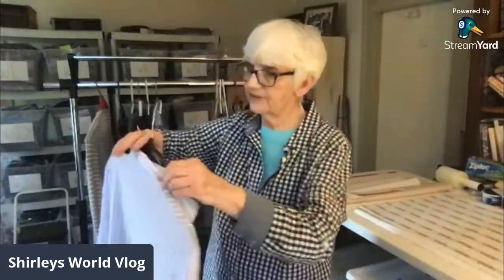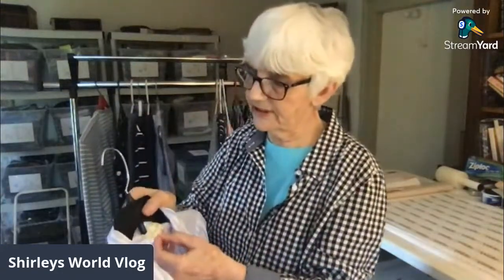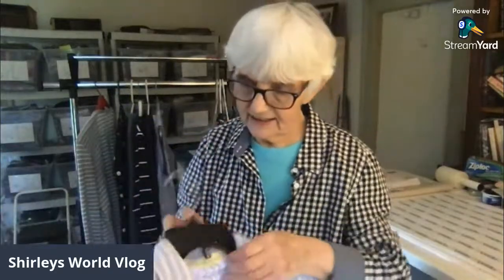This I just got because I think it's so cute. I haven't looked it up. I'm sure it's nothing much. It's called Love Notes. I don't know if you can see that on there. Love Notes. And it's a size medium.